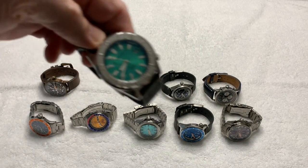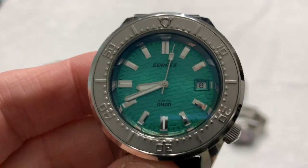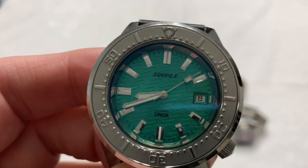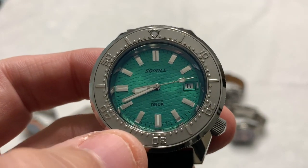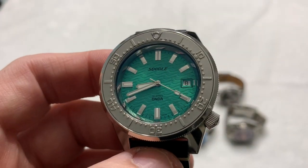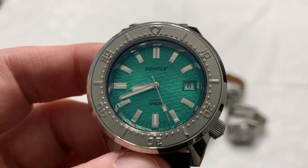Another Squale 1521. This is the Onda, which means wave. And this is the Laguna. There are different Ondas. There's one that's more purplish with both black and silver bezels, and I think there's one other whose color escapes me at the moment, but I picked this one up a little over a year ago.